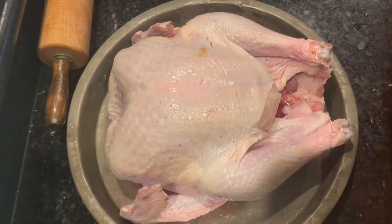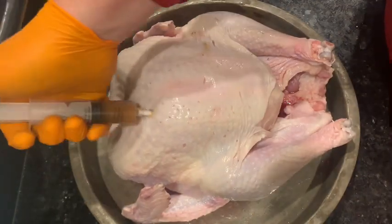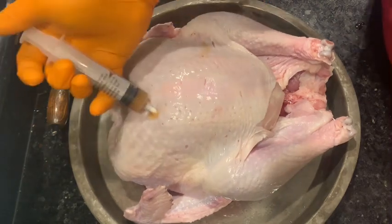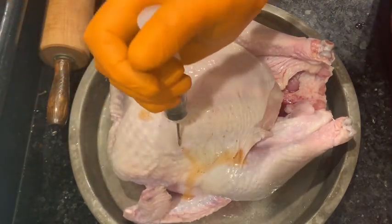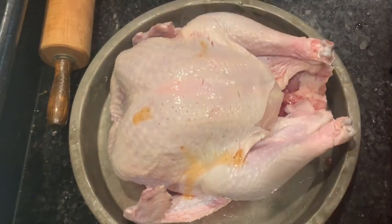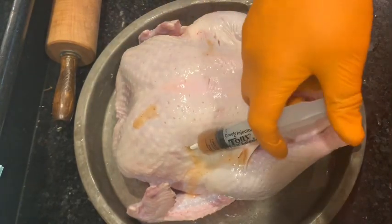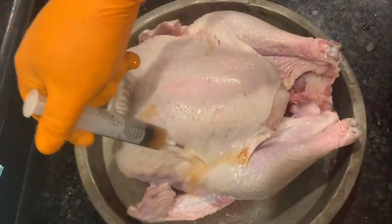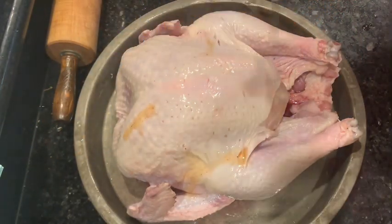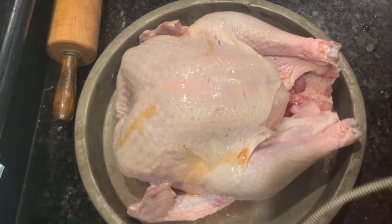All right, you just put it in there and you draw up some, okay? And you go here, you go this way, and you go that way, get it down there in that part, and oh, it came out that hole where the pop-up thermometer thing was. So you know what? We'll just stick some more in there. How's that? Put as much as you want to in it. Remember, the more you put in there, it could make the cook time longer, especially if you haven't thawed it in a long time. All right, now, it's time to get the thighs.